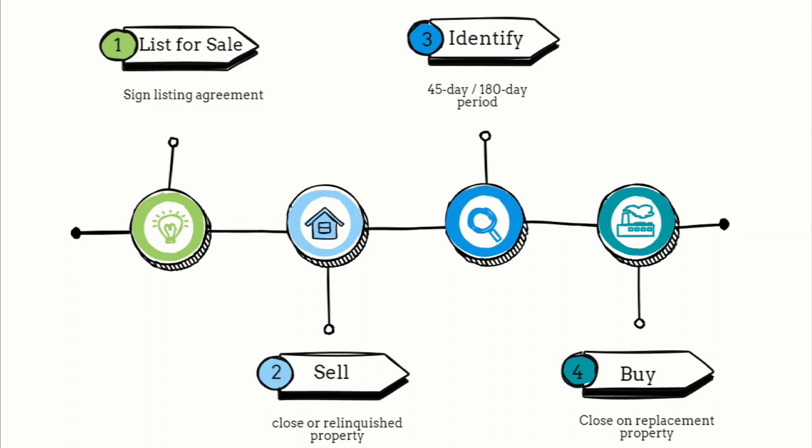Number one, you've got an investment property, you want to sell it, list it for sale. That's step one. Step two, you actually sell it. This is where you have the qualified intermediary involved. They're taking possession of the money when you close on the closing statement. Don't mess these things up. The third step, you've got this period in between where you've got 45 and 180 days to identify and close on the new property. The fourth step is when you buy the new property and you've completed your exchange.